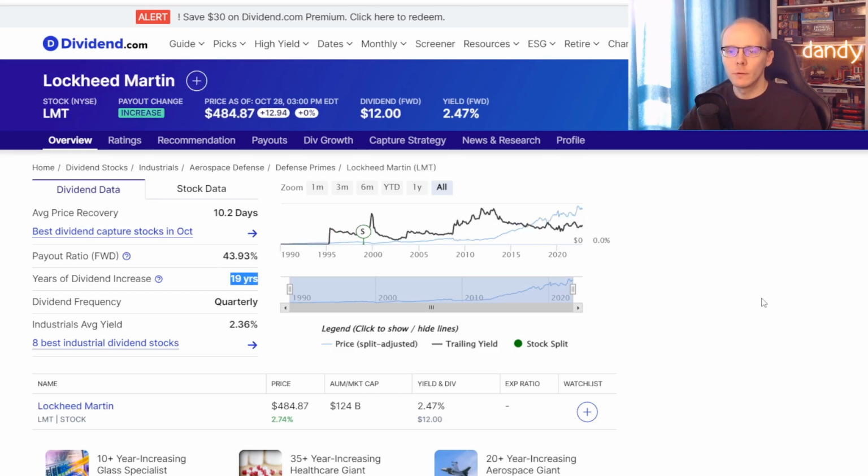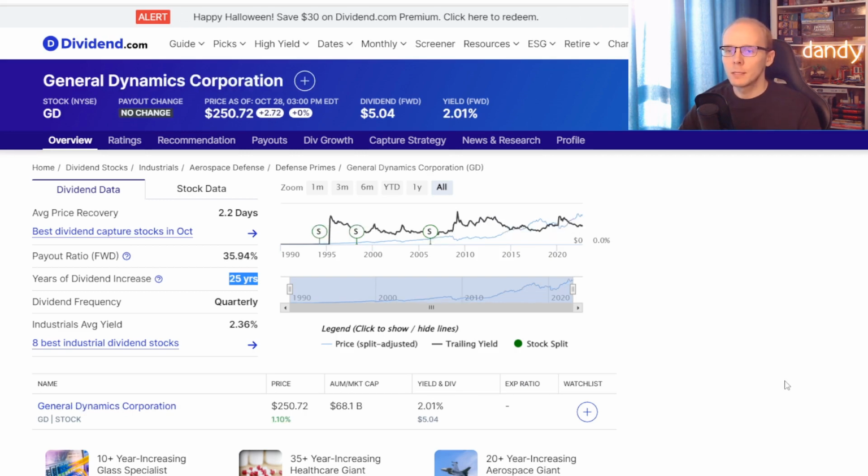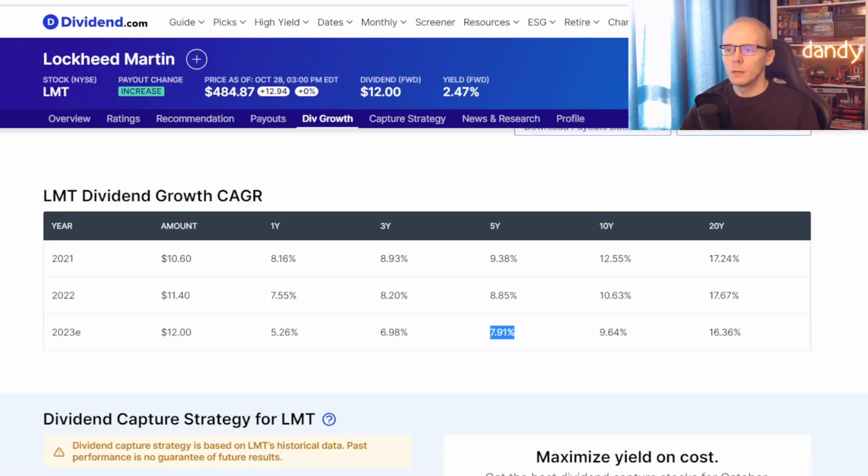Now metric number 3 is the number of years with consecutive dividend increases. So for how many years the company has been increasing dividends for at least 1 quarter every year. In Lockheed Martin's case, they have been increasing dividends consistently for the last 19 years. Now Northrop Grumman, and they are just a bit behind Lockheed, with 18 years of consecutive dividend increases. And lastly, it seems that General Dynamics is in the lead, as they have been increasing dividends consistently for the last 25 years. Metric number 4 is the compound annual dividend growth rate.